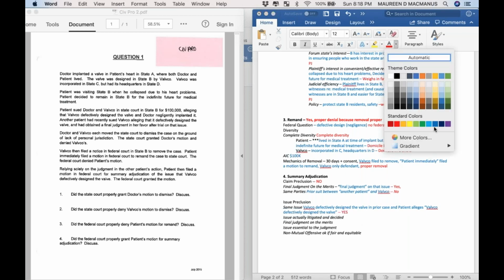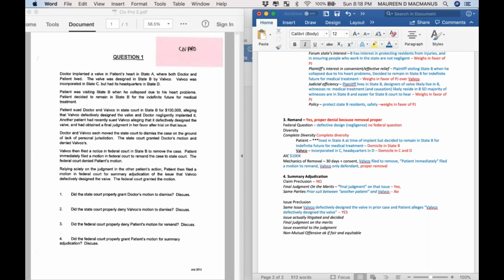Issue actually litigated and decided. So this is talking about the prior case. Was it actually litigated? That means there was a decision on the merits in that case, and there was. So: "litigated" issue of whether Valveco defectively designed the valve, because the other patient obtained a final judgment in her favor after trial on that issue. So it's on that particular issue. So that issue is actually litigated and decided. So that's a yes.